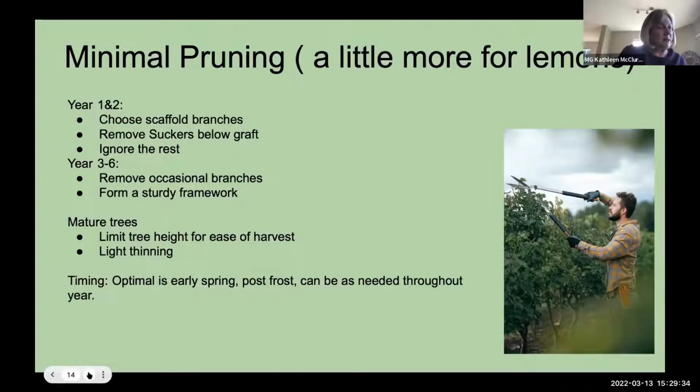And the best thing about citrus, well, they don't need a lot of pruning. That's another really easy one, because most of our deciduous fruit trees really require a pruning plan, month by month throughout the year or quarterly at least. With citrus trees, very, very little pruning is necessary.